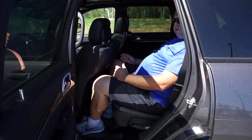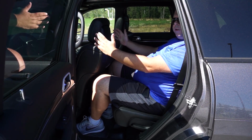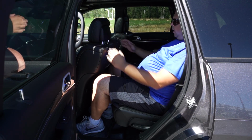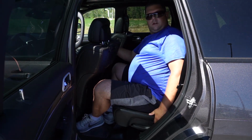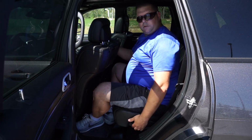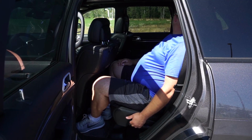Now in the back seat, it's also quite roomy. I've got the driver's seat set to my position. I'm 6 feet, 6'1" on a good day, and I fit behind myself with room to spare. The rear seat backs are also reclinable, so you can set those up however you like.